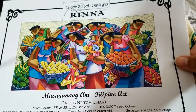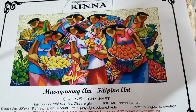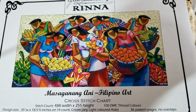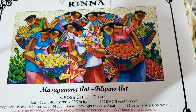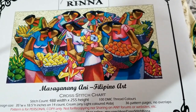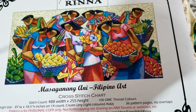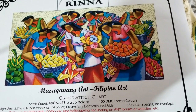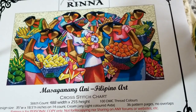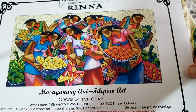When I first saw this on Etsy, I will link the shop below, since I purchased this pattern, it has been sold out, and I've been looking for it because I wanted to actually gift this to somebody. People have been messaging me saying it's still sold out. I messaged the seller and I haven't heard back from her. So unfortunately, this is sold out at the time, but I know a couple of people are looking for it.